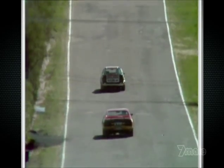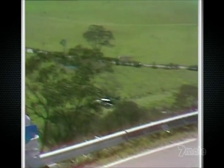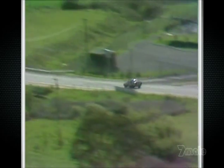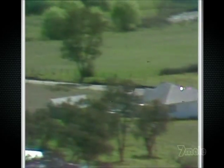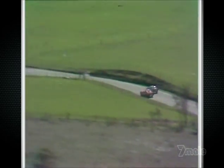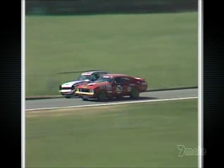Oh, and already so many troubles in the pits. Jim Richards has had a few problems in the New Zealand Holden, but look at them going down the straight. You can almost see the gap there. As we pull back, you'll see the distance between the two cars. You can see now how the Falcon is certainly catching up to Bond, so there's no doubt who's got the legs. Alan Moffat was saying he was building the car for down the straight.